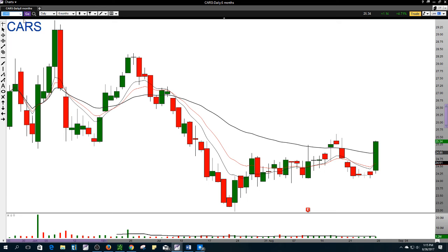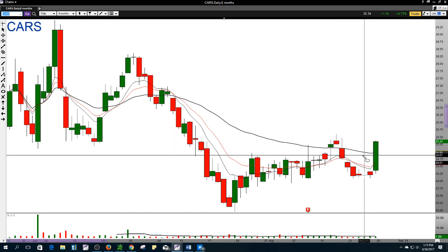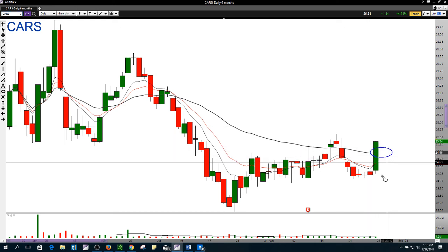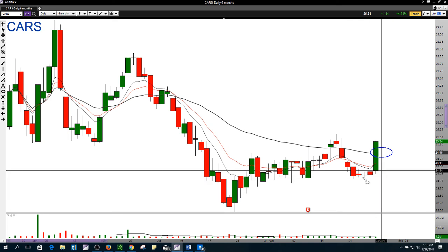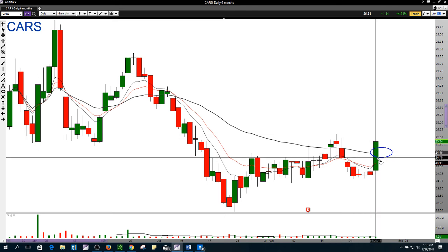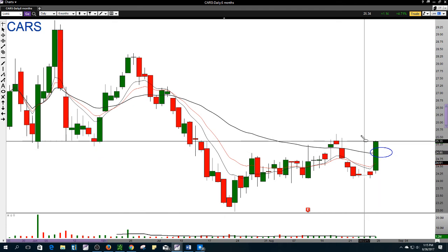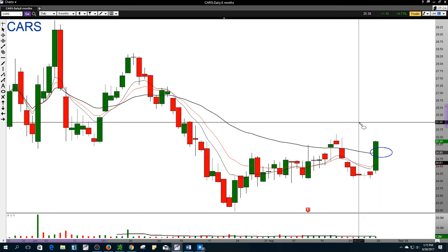Cars, number 10 on the list, strong candle on Friday's session. I'd like to see the chart get retested right here at the 50 EMA, so I think a decent justifiable pullback to $24.80s. I always like to see it pull a little bit underneath the support, just like a fake break type move. And so even though the 50 EMA is at $24.96, I'd like it to pull back to $24.80s.